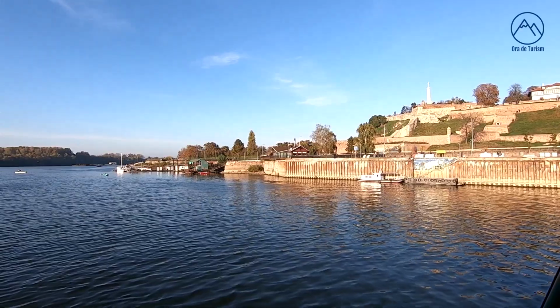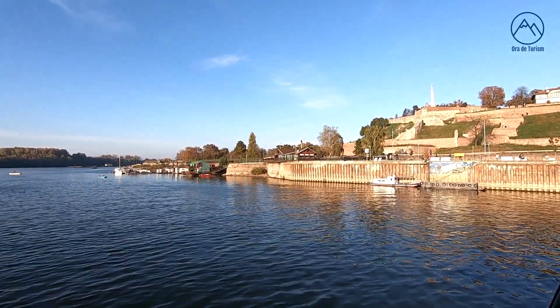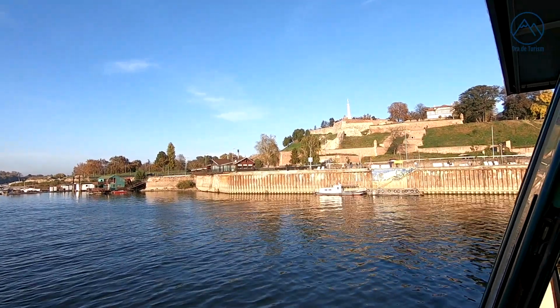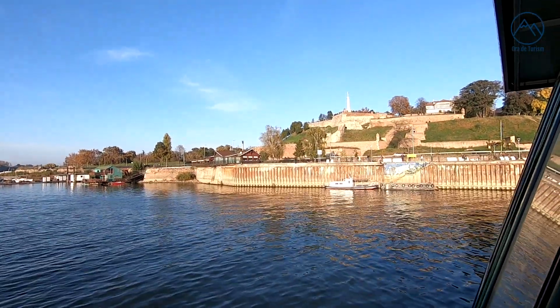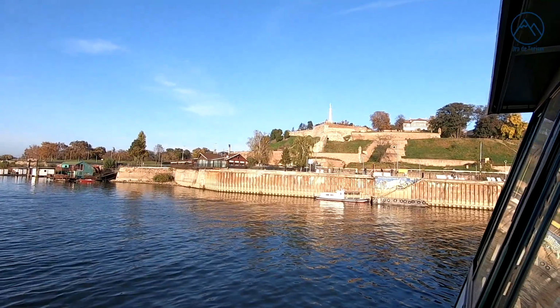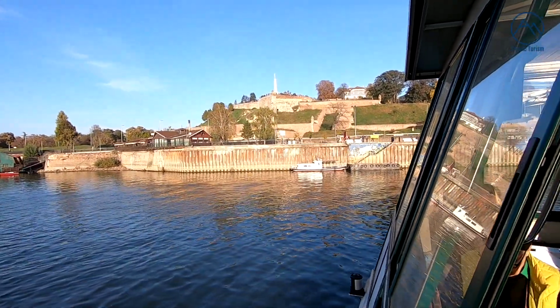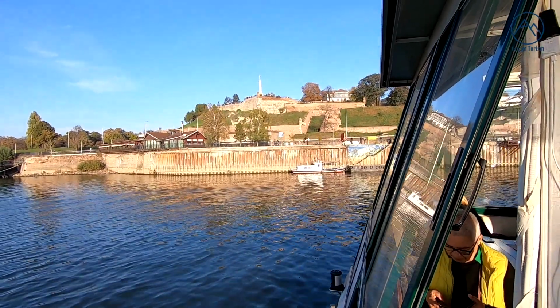On the right side is Belgrade Fortress, and at the highest point you can see the monument Belgrade Winner. This is a recognizable symbol of Belgrade. The monument represents a warrior with a sword, a symbol of victory, and a hawk, a symbol of peace.